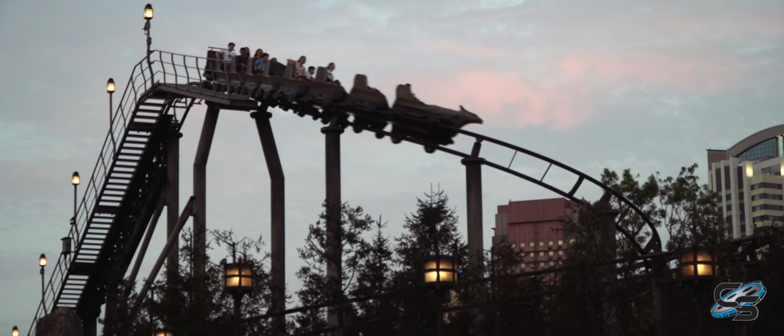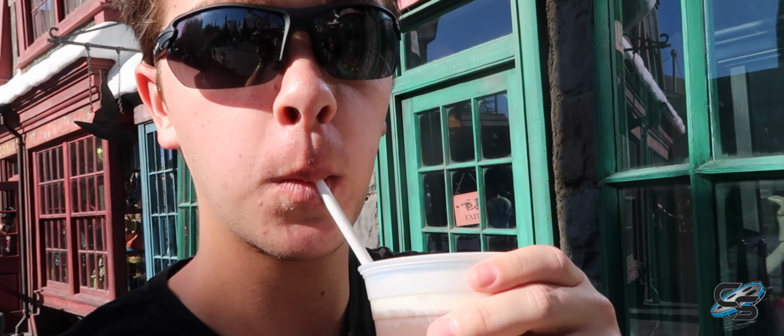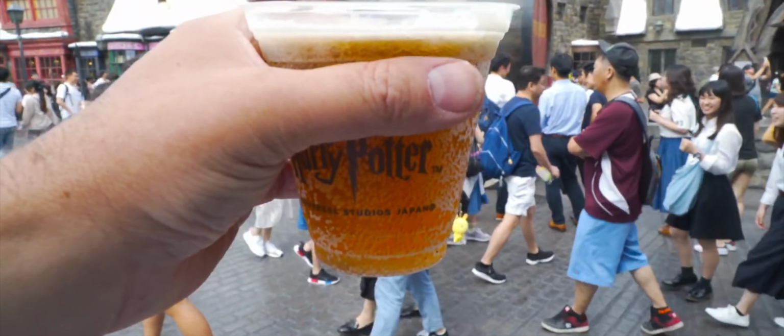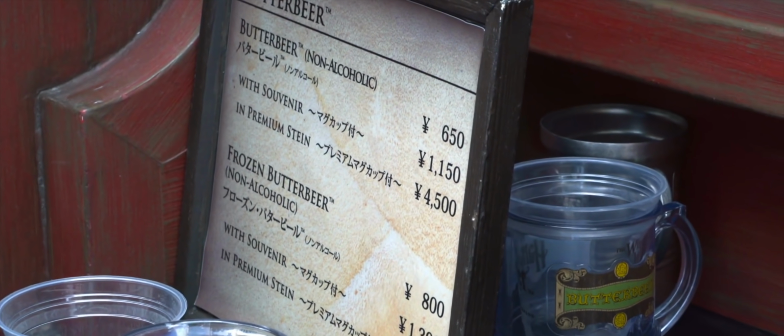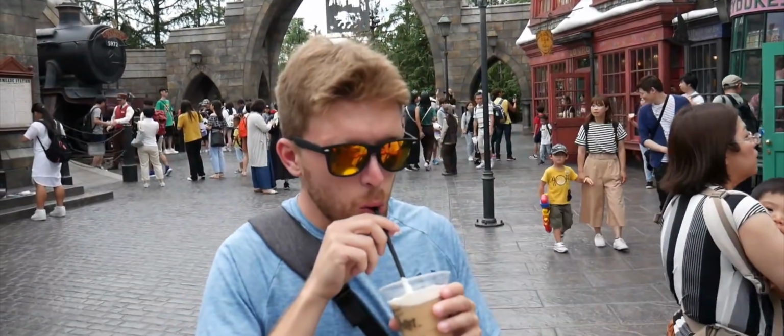And then the other main difference I noticed is actually, and I know this is going to sound dumb, the Butterbeer cups that they serve it in are like half the size of what they are in the American parks. But it's just as expensive. You're just getting half the amount that you would normally. That being said, I still bought it because, man, do I love frozen butterbeer.